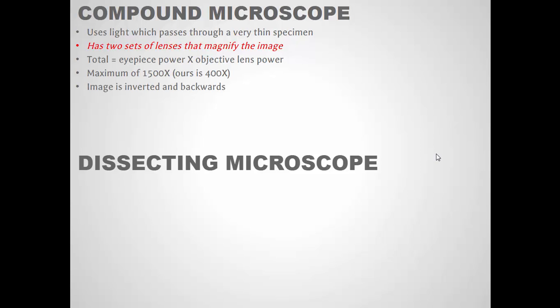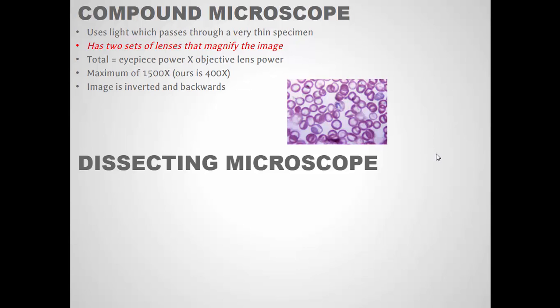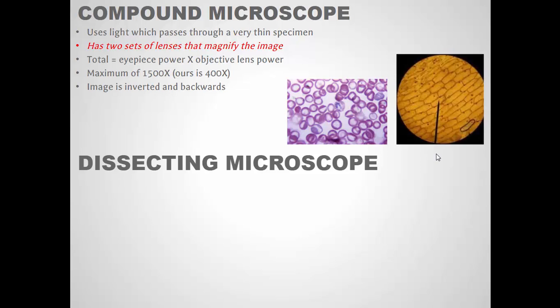When you look at a compound microscope, what you see is inverted, upside down, and also left to right, backwards, due to the lens. So that would be an image from a compound microscope. What you see is flat, very thin things.